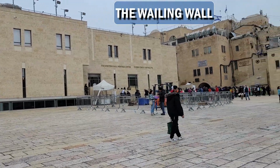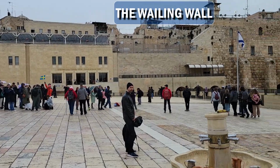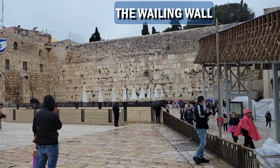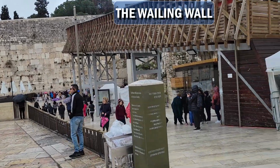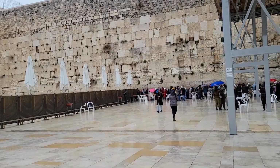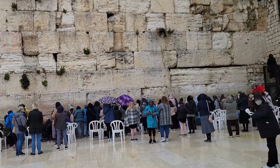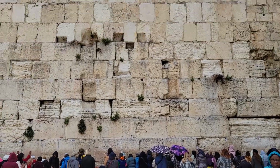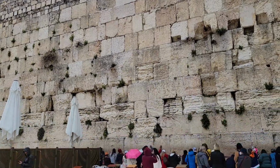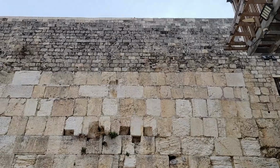It has the Wailing Wall. The wall is a remnant of the temple, which was first built by King Solomon. That temple was destroyed by the Babylonians. And after 70 years in exile, the Jews returned to Jerusalem to build the second temple, which was then destroyed by the Romans, and the Jewish nation was exiled again. While in exile, they never stopped mourning and longing to come back to Jerusalem to rebuild.